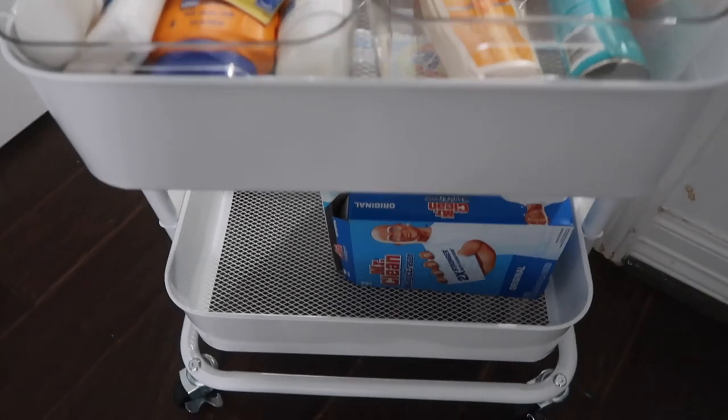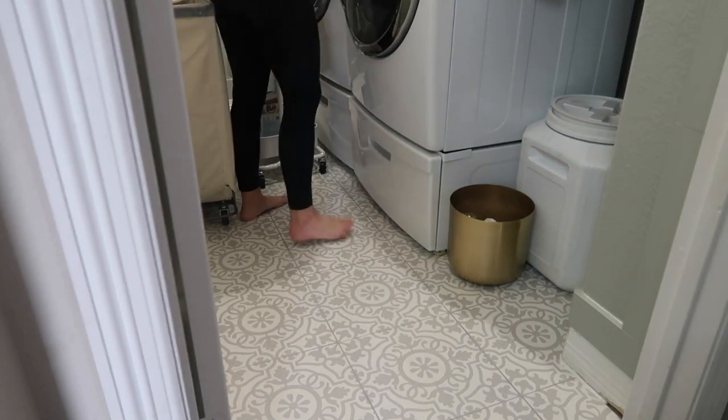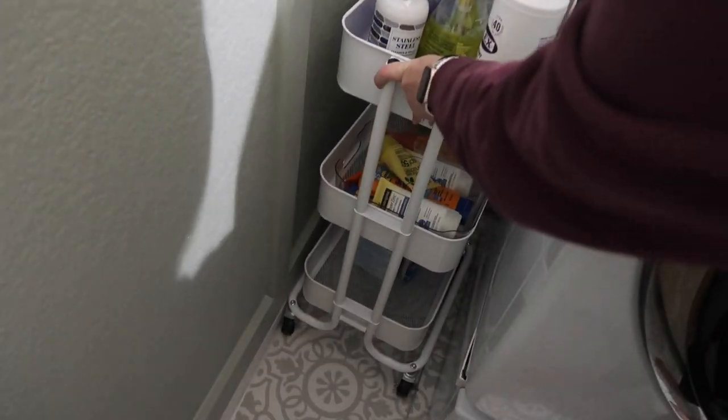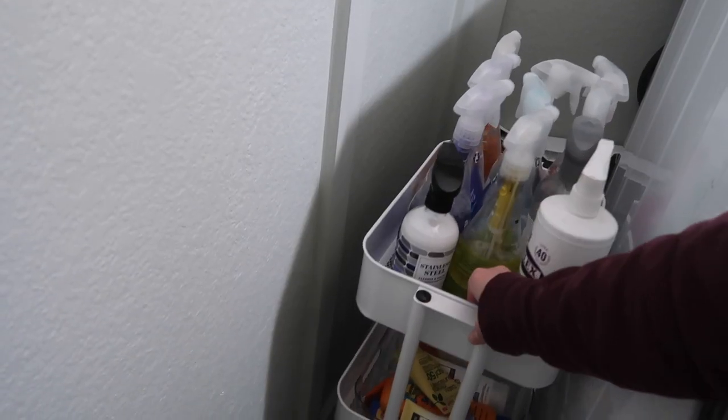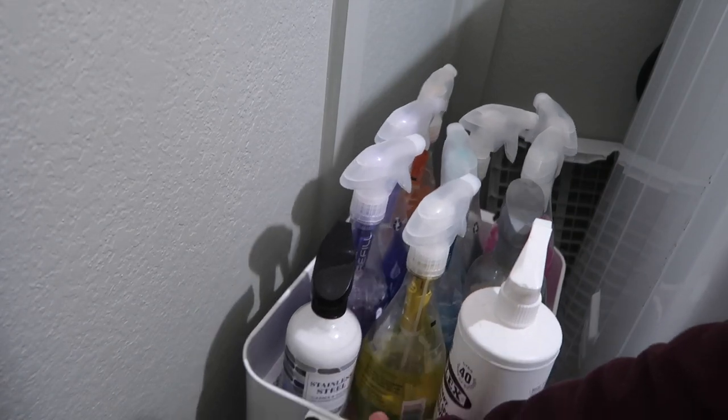But I love that it is organized and functional and works because we don't have any cabinet space whatsoever to hide any of these products. So here is the little area where we left a space just wide enough to where if I need anything, I can just easily roll that in and out and grab it really quickly.